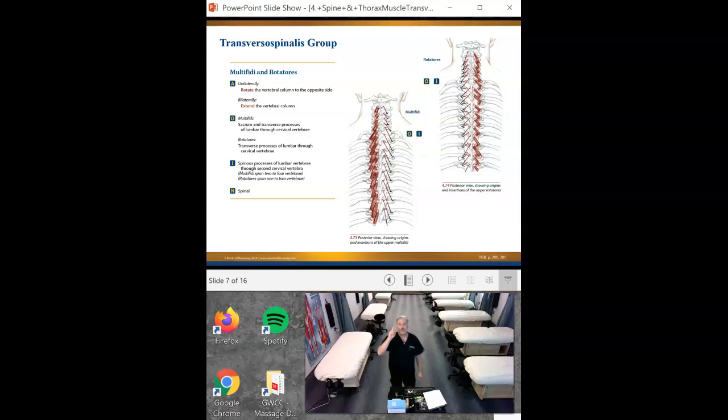I can only think of 2 differences about them. They all connect spinous processes to transverse processes, right? But rotatories only skip down 1 to 2 vertebrae. Multifidi tend to skip down 2 to 4 vertebrae. And multifidi, because they're longer, they cover the sacrum.